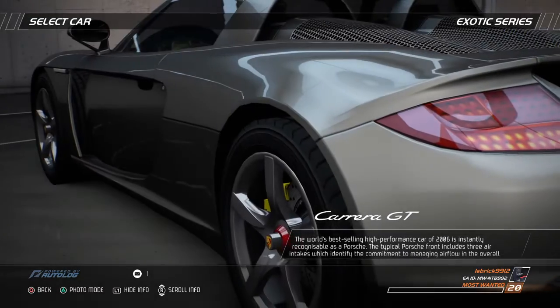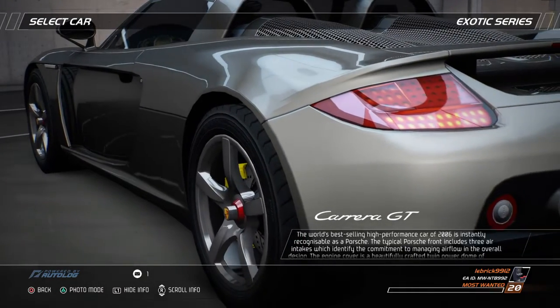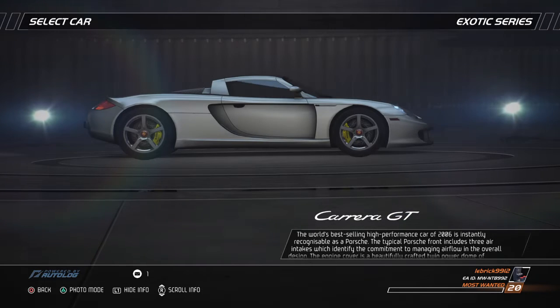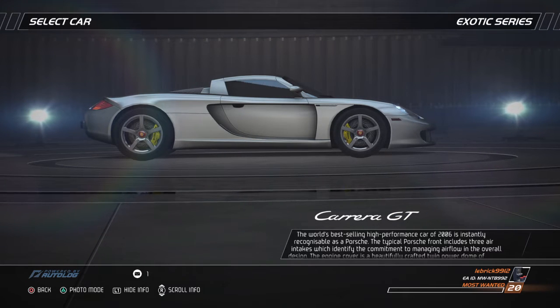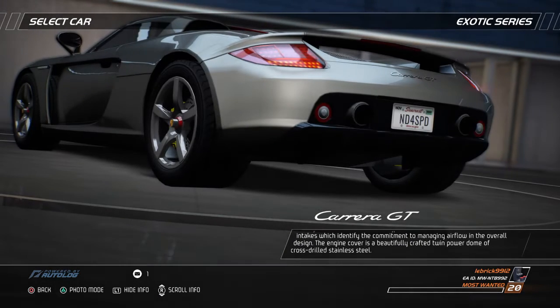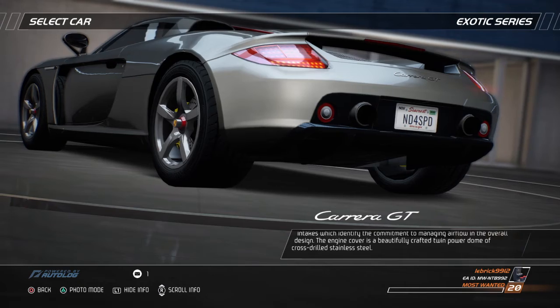The world's best-selling high-performance car of 2006 is instantly recognizable as a Porsche. The typical Porsche front includes 3 air intakes, which identify the commitment to managing airflow in the overall design. The engine cover is a beautifully crafted twin-power dome of cross-drilled stainless steel.